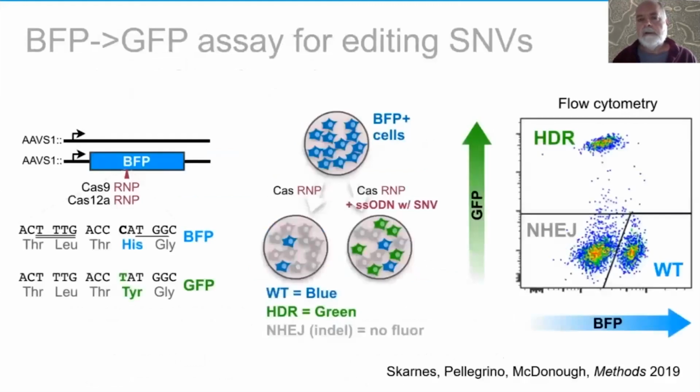So we spent some time testing different conditions to try to optimize the editing of these iPS cells by homology-directed repair, and we turned to a classic BFP-GFP assay where we are monitoring homology-directed repair through the conversion of BFP to GFP through a single nucleotide change. So if you change a C to a T in a histidine of BFP, you end up with a green fluorescent protein, GFP. And then this gives us a very easy assay to measure editing efficiency, both of HDR and NHEJ. And the FACS sort plot that you see on the right there shows you about the efficiency that we were getting when we started this project. About 10 or 20% HDR was possible at that time.